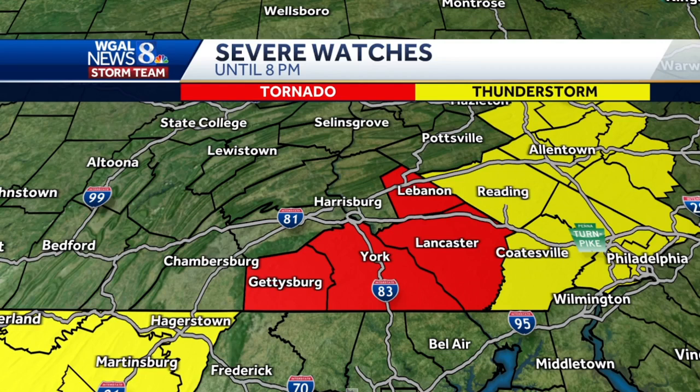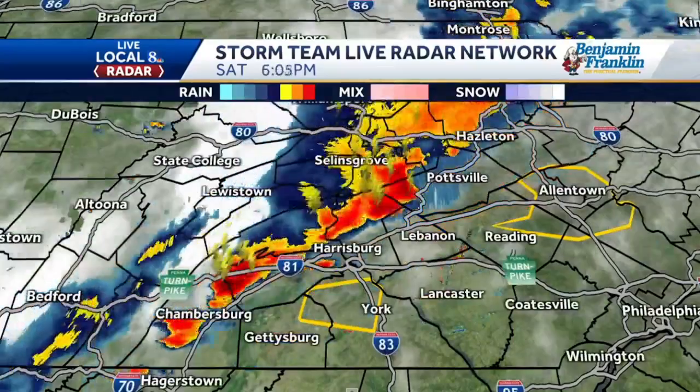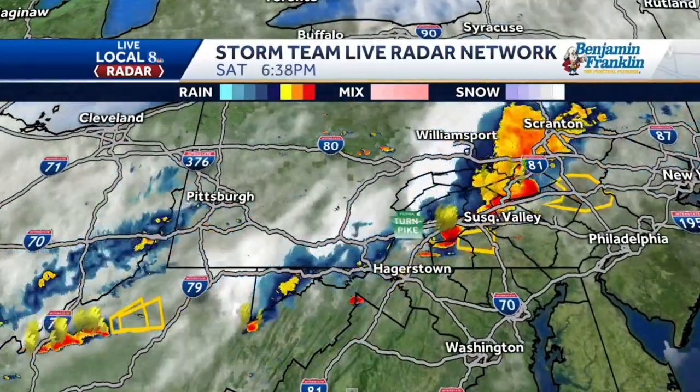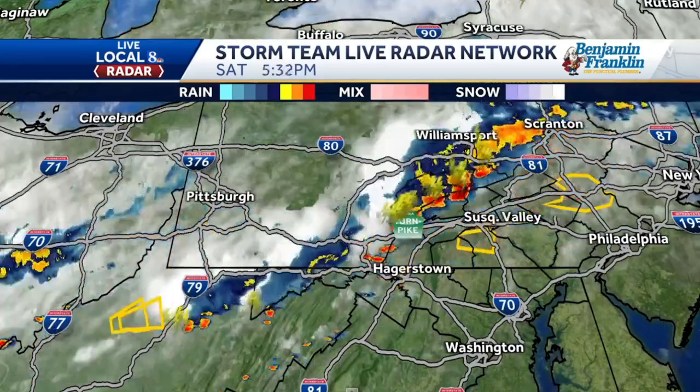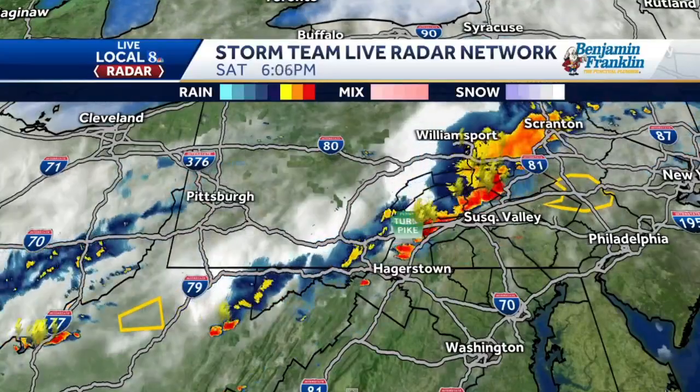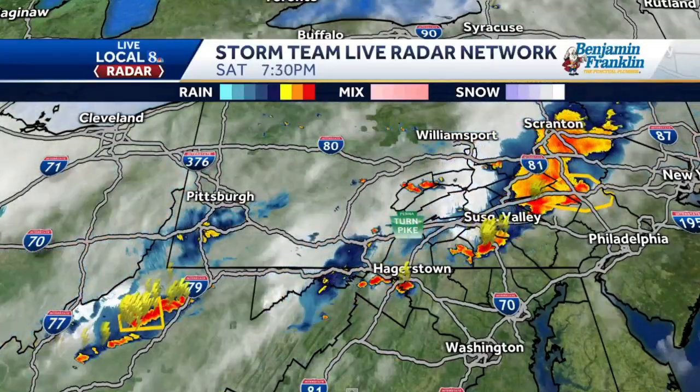Looking out to the west, there is some more activity, as Christine was hitting on. So right now, these are warned out to our southwest. They're moving up into the southern half of the Commonwealth. So again, some more needed rain, maybe some more rumbles, but I think the severe threat is going to likely wane through the rest of the evening.